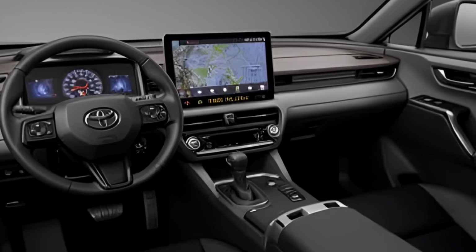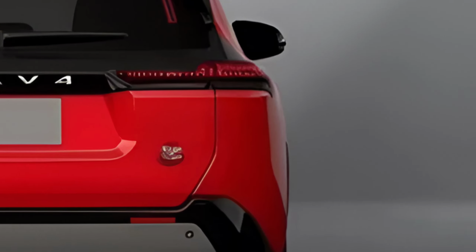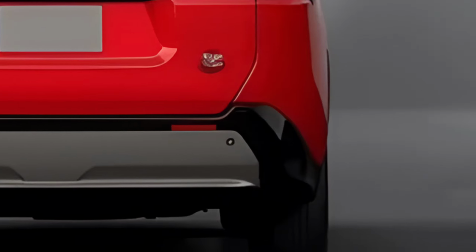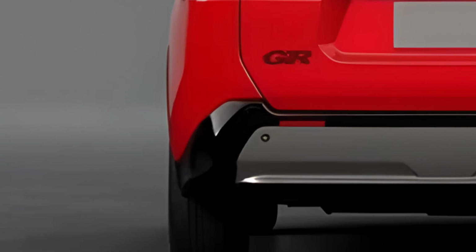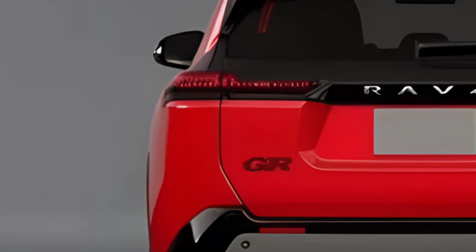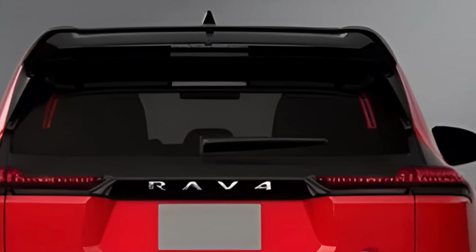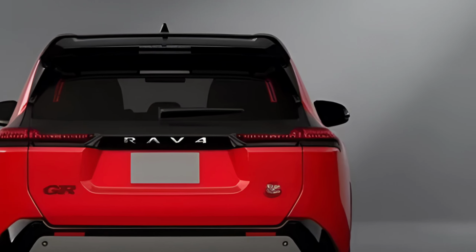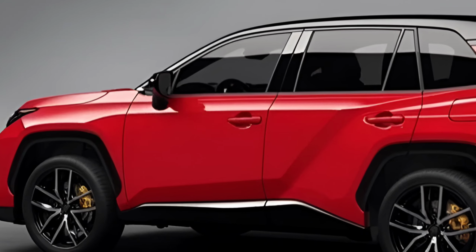In terms of safety, the 2026 RAV4 Hybrid GR Sport comes equipped with the latest version of Toyota Safety Sense. This suite includes advanced driver assistance features such as adaptive cruise control, lane keeping assist, automatic emergency braking with pedestrian detection, blind spot monitoring, and rear cross traffic alert. These features not only provide peace of mind, but also contribute to a safer driving experience in various conditions.